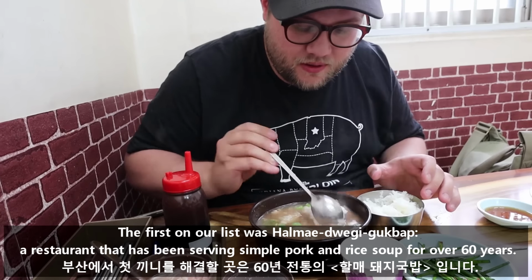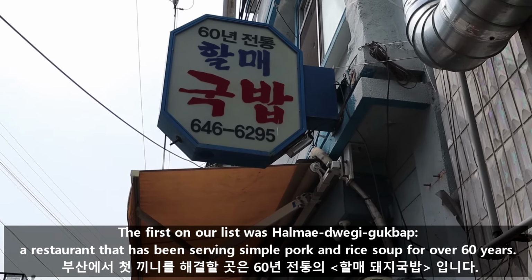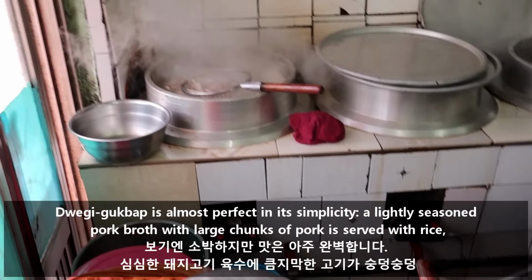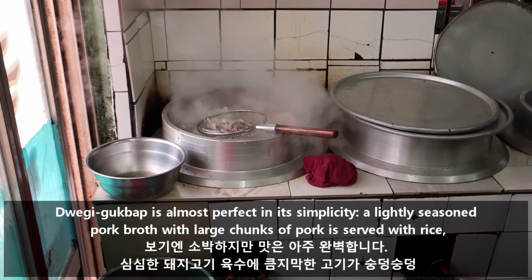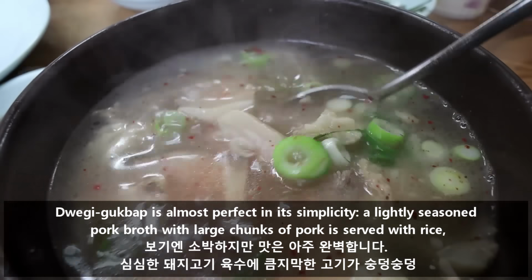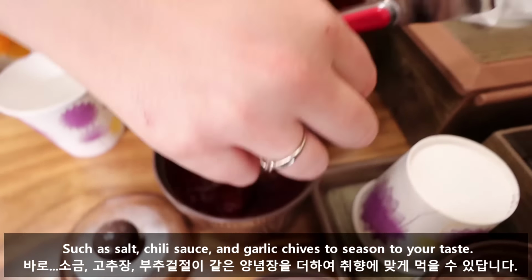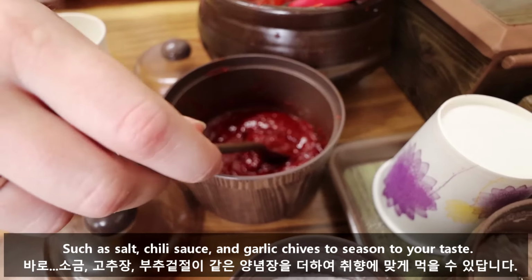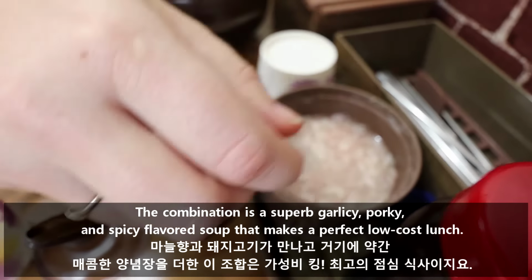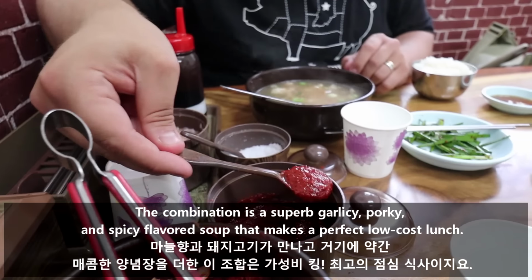The first on our list was 돼지국밥, a restaurant that has been serving simple pork and rice soup for over 60 years. 돼지국밥 is almost perfect in its simplicity. A lightly seasoned pork broth with large chunks of pork is served with rice, and extra seasonings are served on the side, such as salt, chili sauce, and garlic chives to season to your taste. The combination is a superb garlicky, porky, and spicy flavored soup that makes a perfect low-cost lunch.